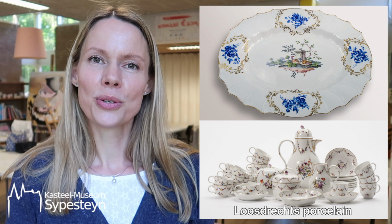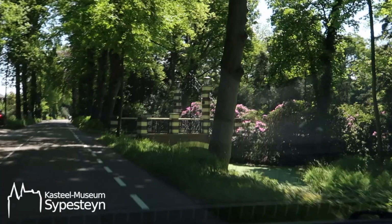I'm going to visit a museum right now. It's called Kasteel Siepenstein. And they have the largest collection of this porcelain. And we're going to talk about how to do all of this and what we can do. So I'm looking forward to it.